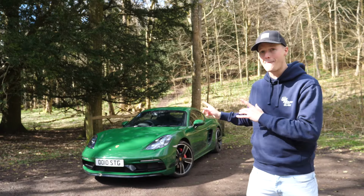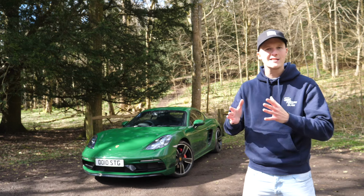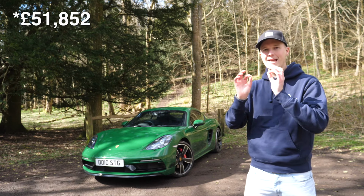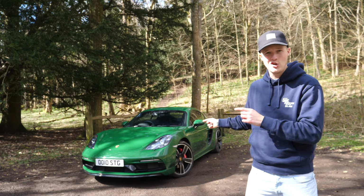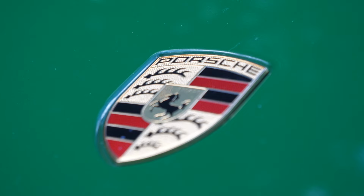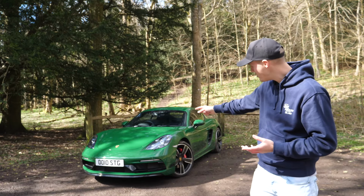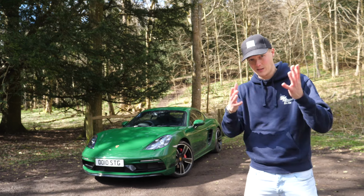Now, something you need to know about my car is that it's insanely highly spec'd. The Cayman S starts at just under £55,000 here in the UK, but this car, from new, £70,000. In fact, it's got almost the same options as the new GTS has, except the upgrades in power. I've got the Sport Design Pack, which is a different front and rear bumper. You can see the black lines that just make it look a bit more sporty, hence the Sport Design Pack.